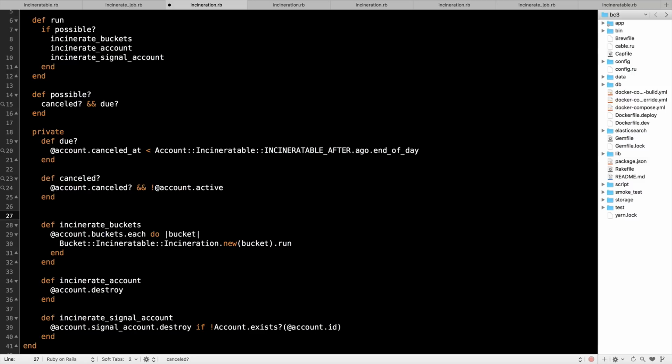controversial even within the Rails core team, which is to split up, separate the different groups of methods, especially within private, such that the things that belong together go together. The do and the cancel predicate methods, they go together because they're part of answering the question of whether this is possible. And then the actual carrying out of the command, the incineration of the buckets of the account and the signal account, they kind of go together.